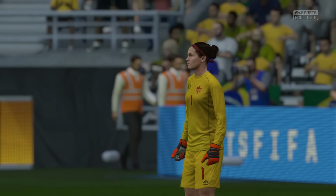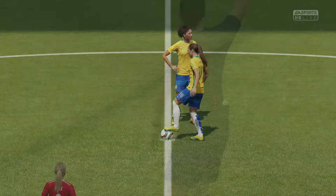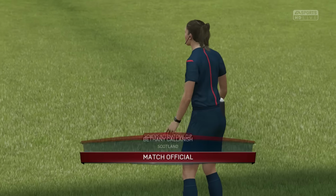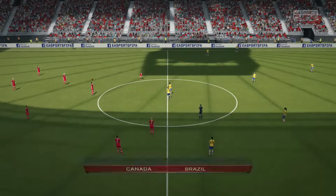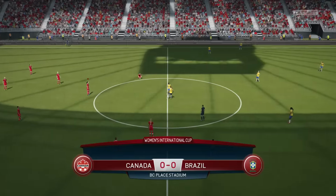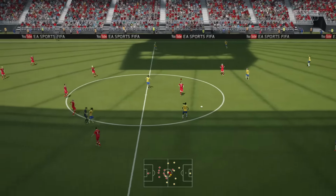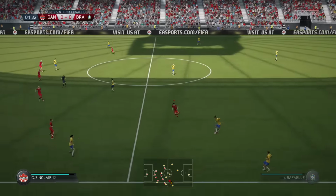Well, it's a famous name in football now, the Vancouver Whitecaps. This is their home in BC Place, as it was back in 1983 when they had over 60,000 for the NASL game against Seattle Sounders. Now, it's a beautiful stadium, retractable roof as well, in case you get some bad weather, which you can do in these parts. Well, here's your referee today, Bethany Callanish.